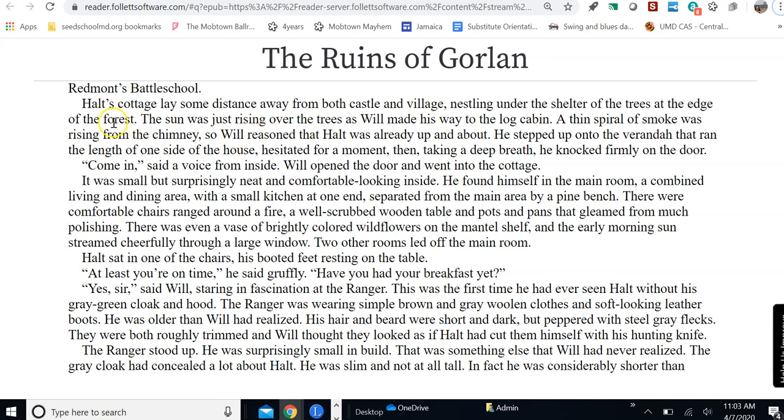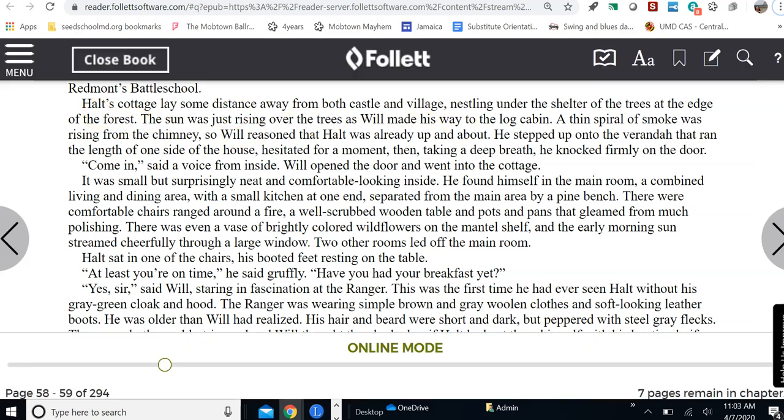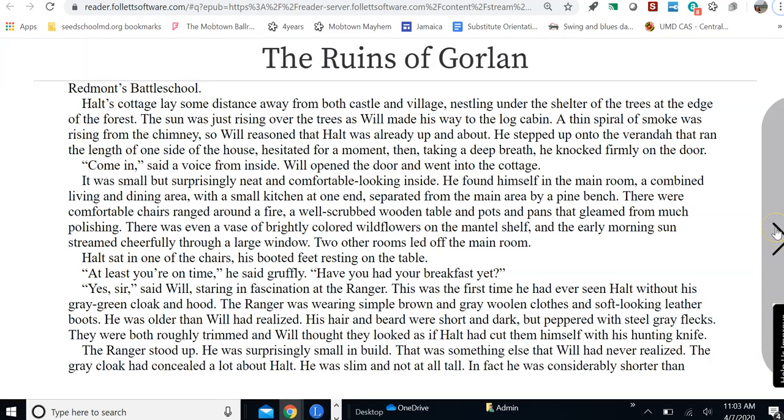So let's keep going. Halt's cottage lay some distance away from both castle and village, nestling under the shelter of the trees at the edge of the forest. The sun was just rising over the trees as Will made his way to the log cabin. A thin spiral of smoke was rising from the chimney, so Will reasoned that Halt was already up and about. He stepped up onto the veranda that ran the length of one side of the house, hesitated for a moment, then, taking a deep breath, he knocked firmly on the door. "Come in."